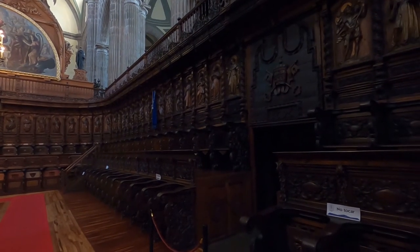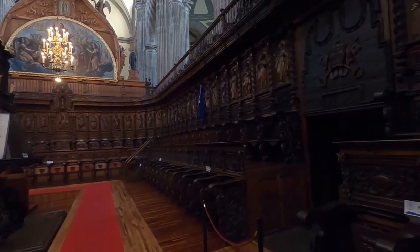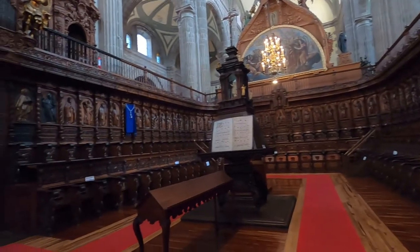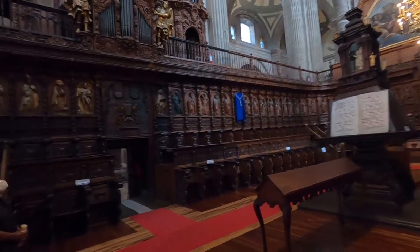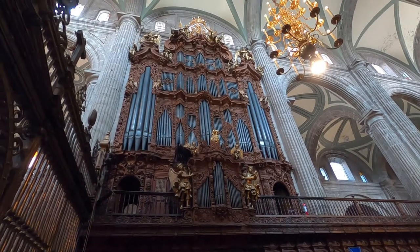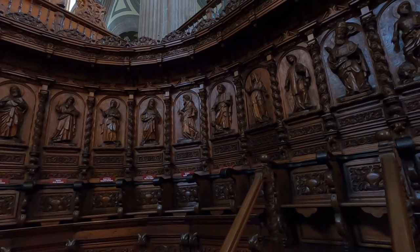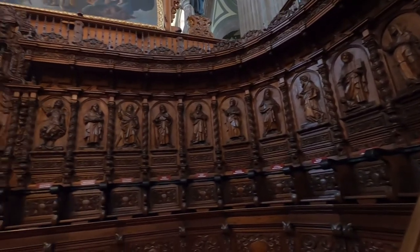This area is for the choir. It says 1696. And this is the organ. All the saints are hand carved above the chairs.